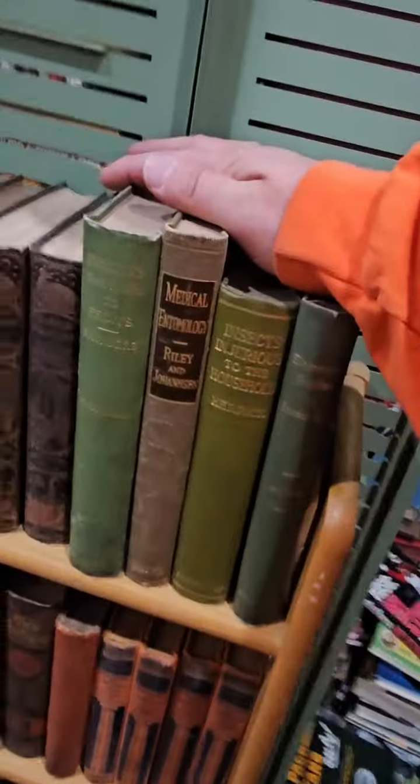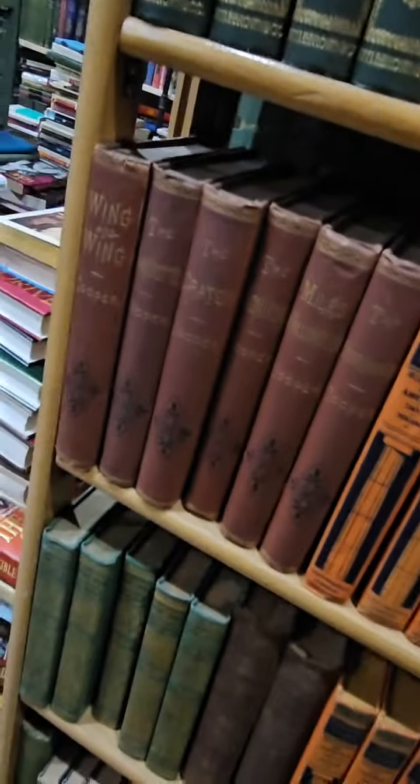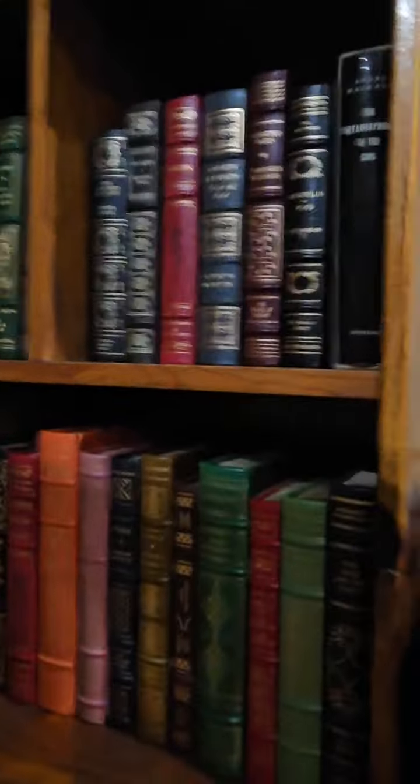We got some insect books. There were some insect books back there, too. Lots of plumbing books, American history, James Fenimore Cooper. More mechanical type books. All right, let's take you to the other side.